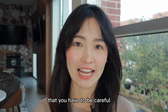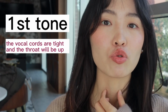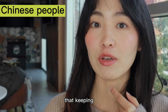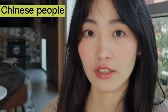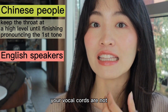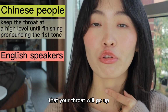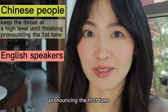And there is one point that you have to be careful about when you pronounce first tone in a long sentence, especially for English speakers. As we just talked about, when we make the first tone, our vocal cords are tight and the throat will be up. For Chinese, it is so natural for us, keeping our throat at a high level until finishing pronouncing the first tone. And after pronouncing the first tone, our throat will go down and go back to the original place. For English speakers, your vocal cords are not used to keeping tight for a long time. So there is a common mistake that your throat will go up and go down immediately while pronouncing the first tone. Does that make sense?